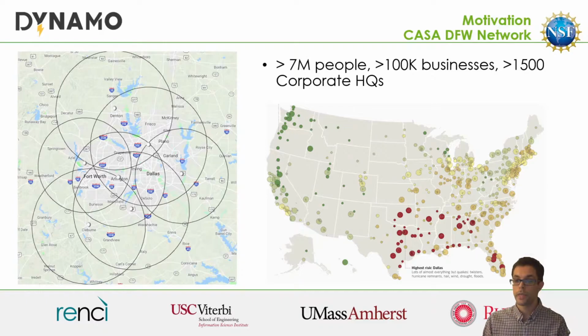CASA has deployed a network of 7 Doppler radars around the Dallas-Fort Worth area due to the severe weather affecting the area and impacting the community.